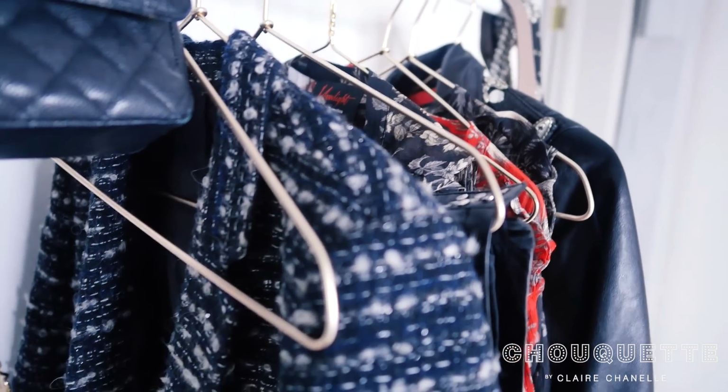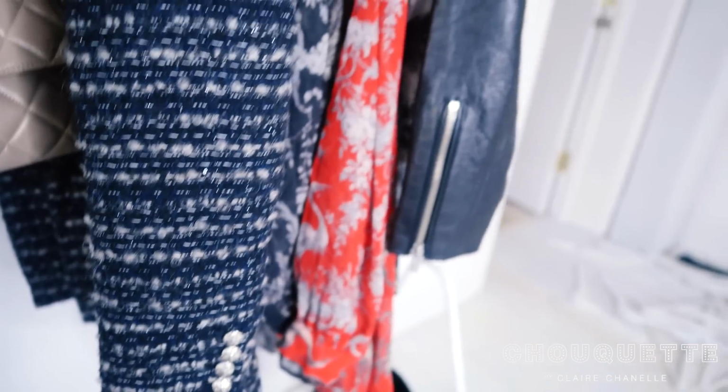I love Chanel jackets, but as you know, they're very, very pricey. This is black and navy. It says that it's sparkly, and it is, but you can't see the sparkle in it at all. It's got lovely buttons, a lot of detail on the buttons.